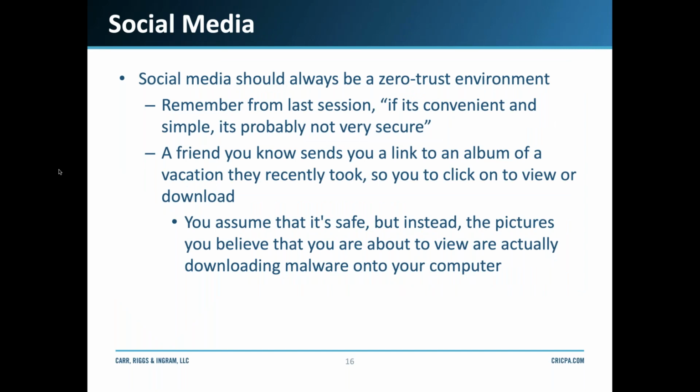So with social media, that really should always be a zero trust environment. If you remember from last session, we talked about how if it's convenient and simple, it's probably not very secure. Well, social media is designed to be simple. It is literally trying to be so simple that even the most technologically challenged folks can use it. So take, for example, a friend that you know sends you a link to an album of vacation photos or conference photos, and you click on that to download them. Well, the problem is they may actually be from somebody else, where your friend's email and user account has been compromised. Happens all the time. And when you click on those, it's actually downloading malware onto your computer. And there you go. You've been breached, once again.